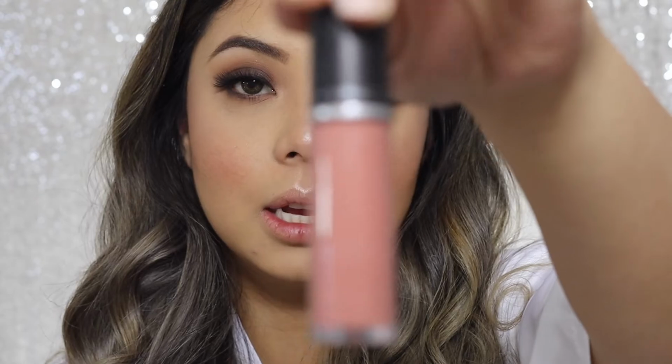Now time for the lips. I'm going to be using the MAC Retro Matte Burnt Spice lipstick. Put it on my lips. Now that the look is done and my face is all set, I want my makeup to stay, so I am going to put a makeup setting spray. And now that is it for my tutorial.